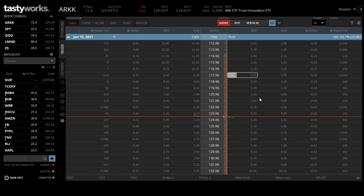But my initial thought is that when I first put on this ARKK trade, the IV rank was actually a little bit higher. I think it was in the 90s. And it's only recently that the IV rank dropped a little, but this is still pretty high. So that's why I chose to short the put to get long, and then maybe start off the first part of the Wheel of Fortune strategy. But let's just say for the sake of argument that I do get assigned at the 117.96 strike, maybe within the next 15 days.